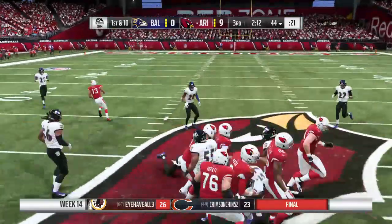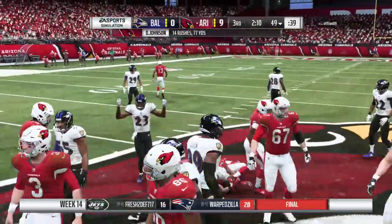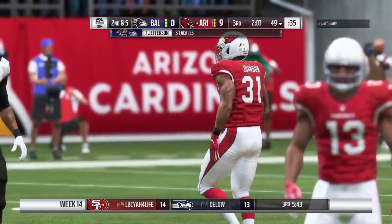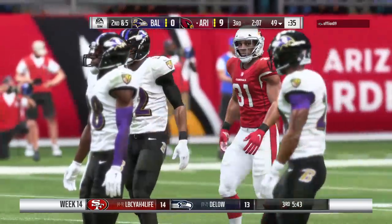Super toe. They'll run it with Johnson. And he'll be taken down just shy of midfield. 5 yards is the tally on first down. That brings up 2nd and 5.